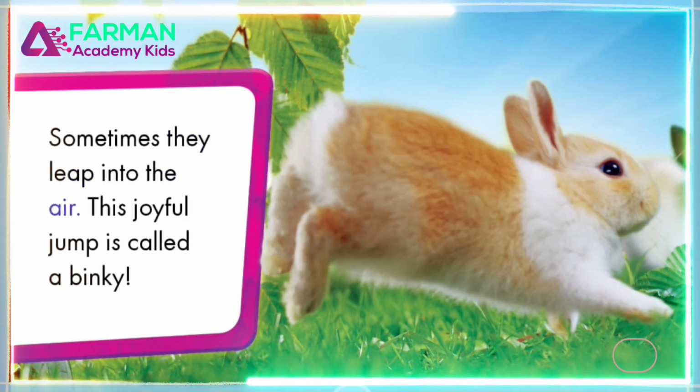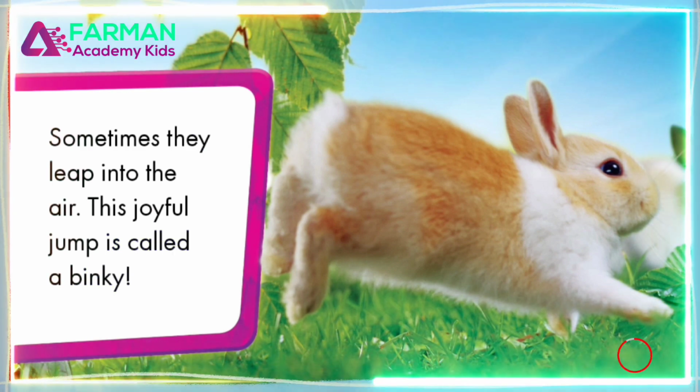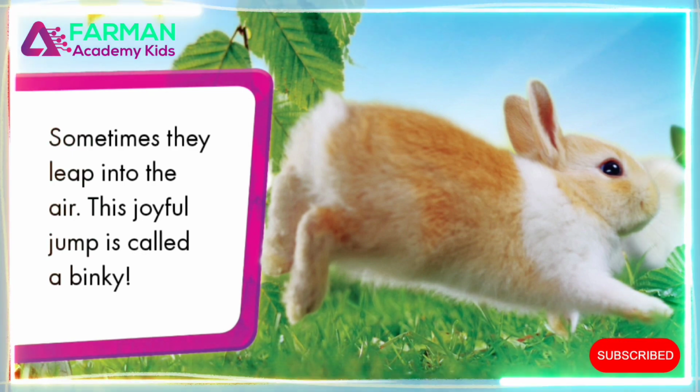Sometimes they leap into the air. This joyful jump is called a binky. Rabbits are great jumpers. We learned so much together.